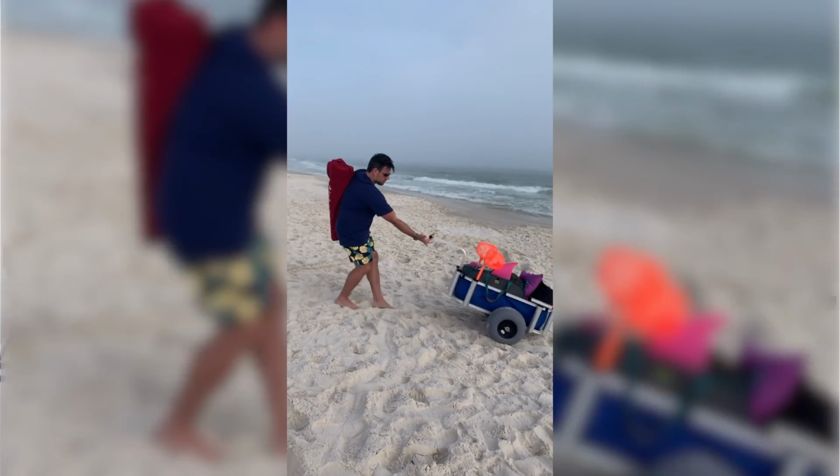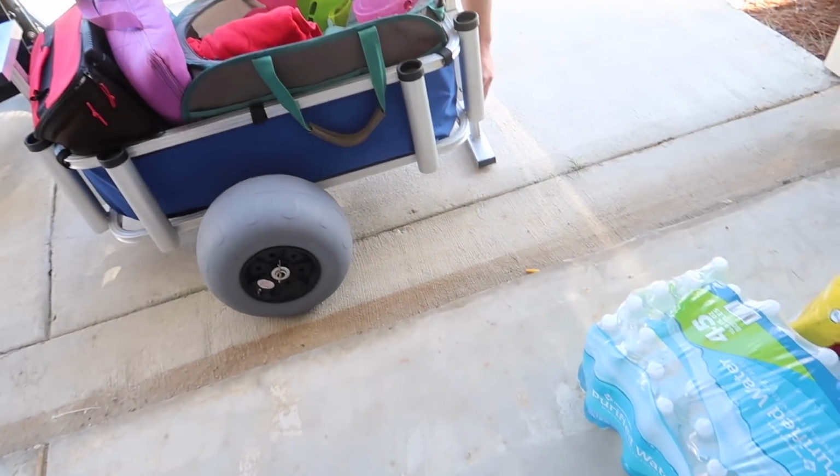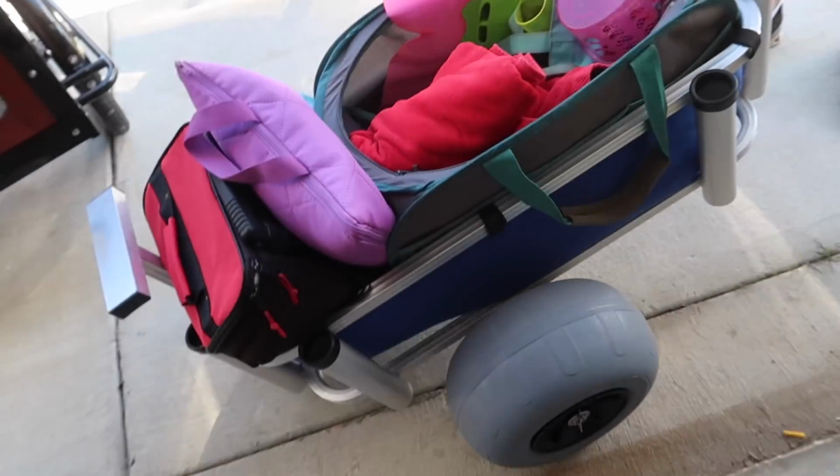It's got different little attachments so you can put it right here so it won't teeter-totter. So when you get in your particular spot, it'll just stay flat. The best part though is these huge wheels that make it not hard at all to pull through sand. No. Not hard at all. You just bring it down there and roll it.